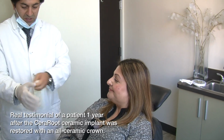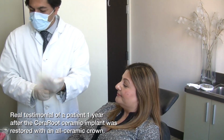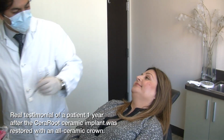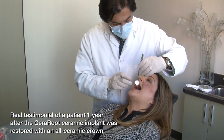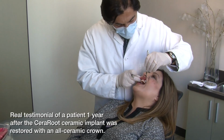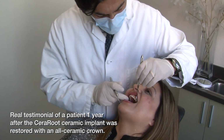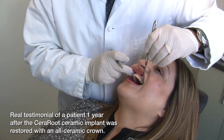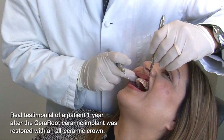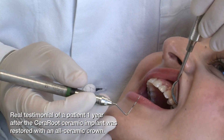Okay, let me take a quick look inside. Do you mind bringing your head back for me? So we went through quite a bit. In the beginning, you had a big space between your two front teeth, and I remember you wanted that area closed. So it looks gorgeous. The soft tissue around the implant looks beautiful.